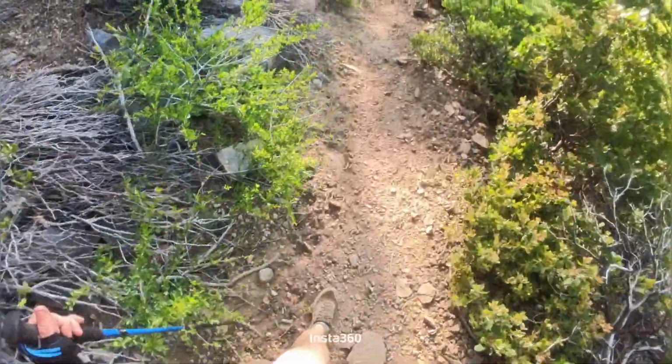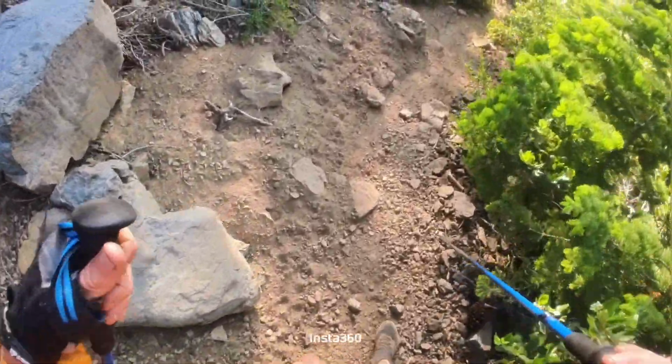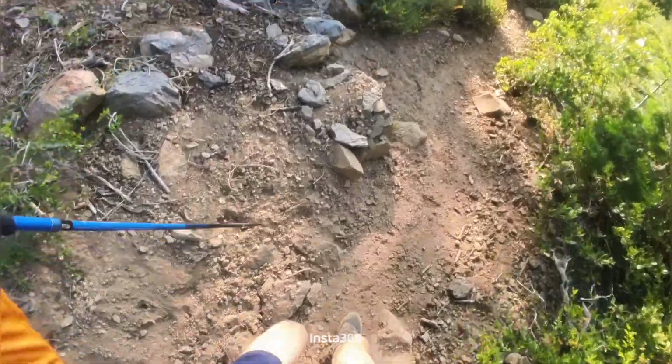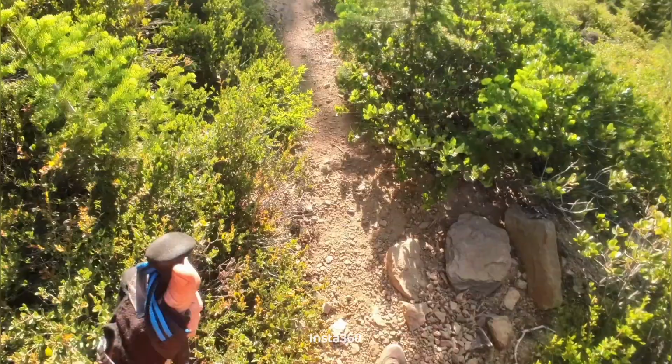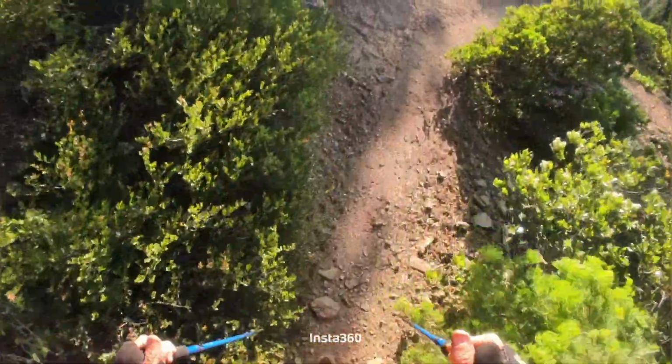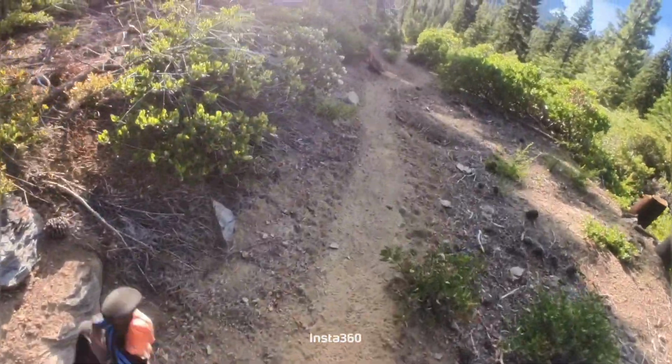So the first part's really hard. It's steep and everything just gives out on you. Let's see, this lake section is looking pretty good. This is getting better. Oh, we haven't even gotten to the good stuff.